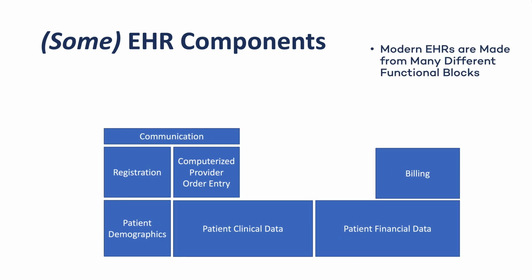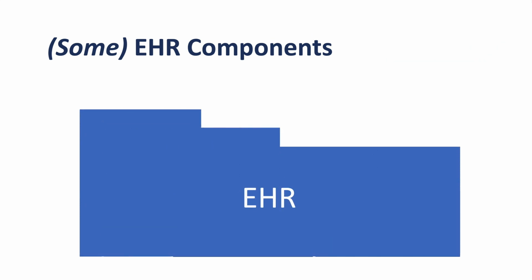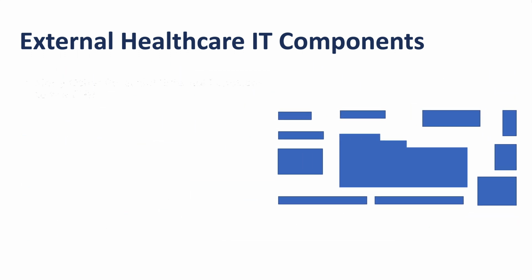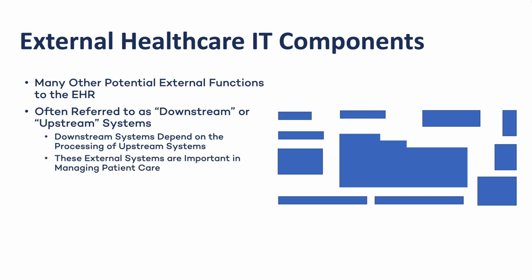But these common components, like scheduling, patient portals, communication systems, document support, and others, were really external products at some point in time. Even reporting systems. Some EHRs have more functionality than others, but there are always third-party tools that can bolt on or work outside of the EHR to give better functionality or additional functionality. And these external functions are sometimes referred to as downstream or upstream. I like to think of downstream as something that relies on the processing of upstream systems.